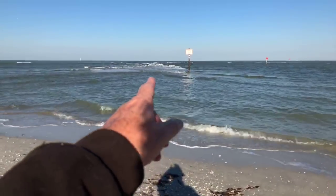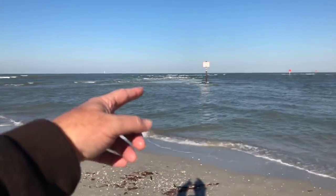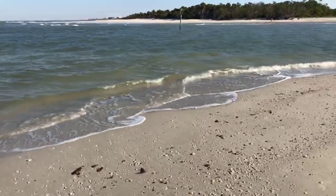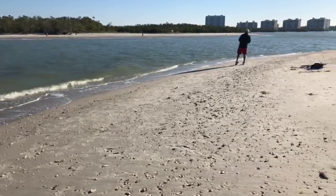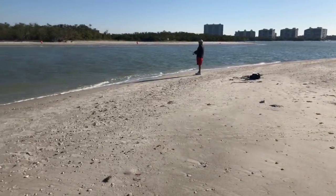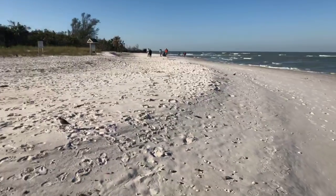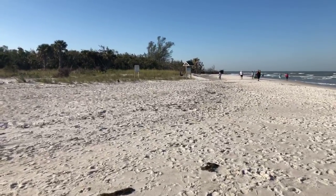Tide's still going out. A lot of times the pelicans will sit out there, just 50, 100 pelicans will cram themselves onto that little bit of sand out there. We've seen that many times here on our beach walks. Wiggins Pass, up at the north end of Delnor-Wiggins Pass State Park. Lots of beach up here, but you're not allowed to swim up here. This is for fishing only at this end of the park.